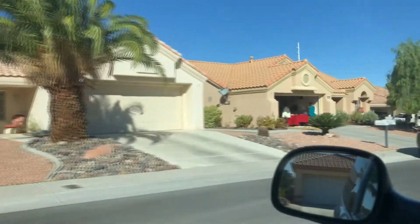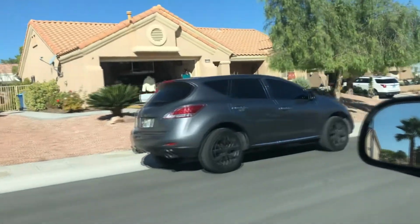All right, let's see. The next yard sale is right over here to the left. Oh, I see a fur coat. I'm going to check it out just to see what that is.